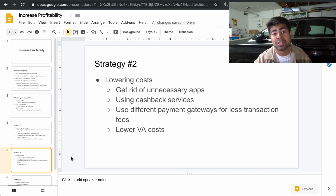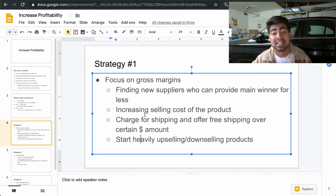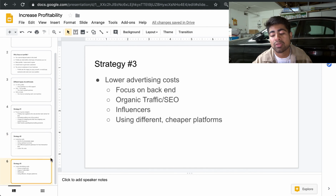And the fourth and final option is, of course, cutting employees out of your business, lowering the cost of having virtual assistants inside your business. Again, this is the last-step scenario, because I like to first use strategy number 1 and make sure I can do something in that case. And if I've done everything there and I still want to improve my profit margins, I go on to strategy number 2.